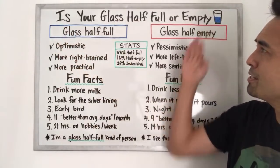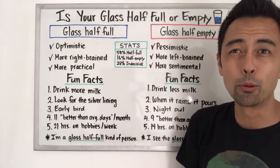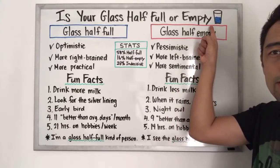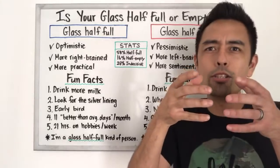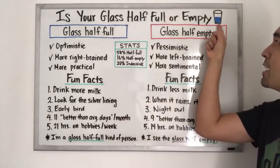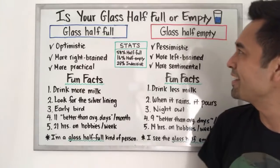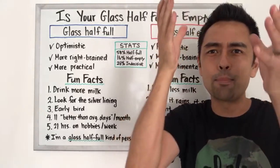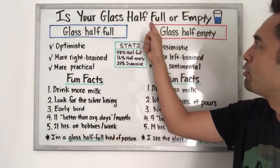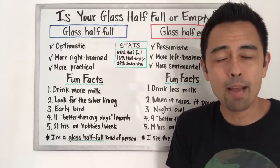So the question for you guys today is, is your glass half full or is it half empty? So I want you guys to take a look at this glass up here. I want you to imagine a glass full of water that is halfway up in the cup. When you look at this cup and it's halfway, do you see it as half full or do you see that cup as half empty?